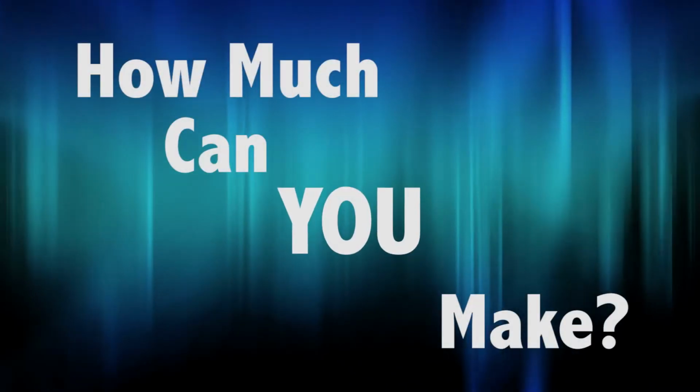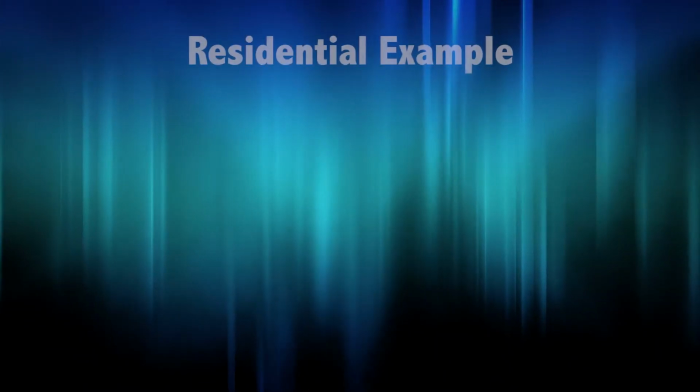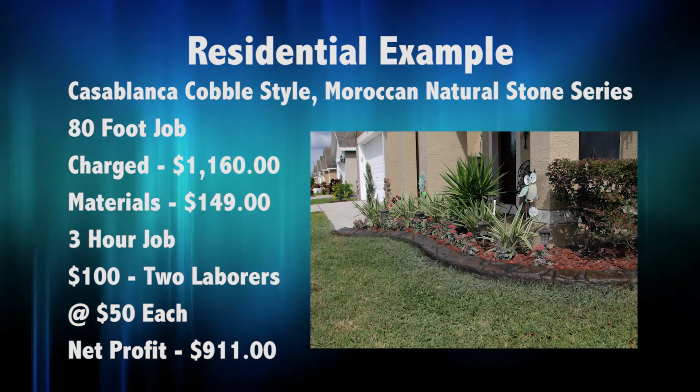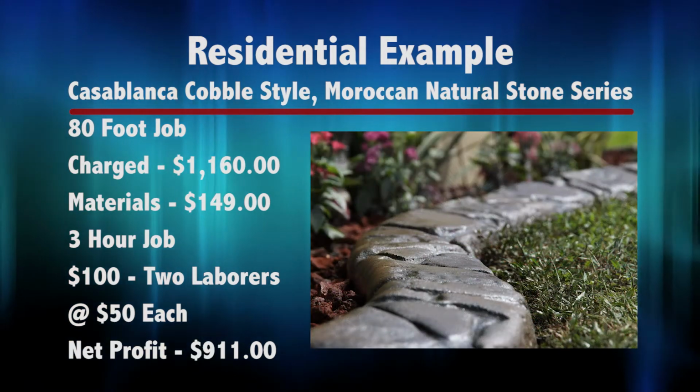Let's go ahead and break down a scenario to give you an idea of how much money you might make with a Lil Bubba package. The example below is based on a 3-person install crew. This residential job was completed in the Casablanca cobble style in the Moroccan Natural Stone series.